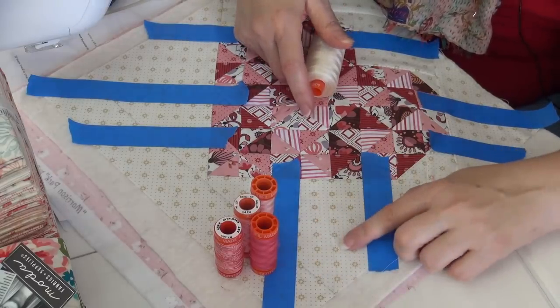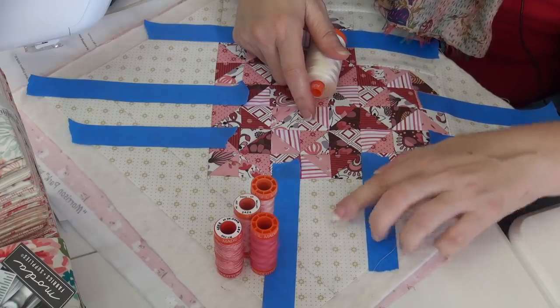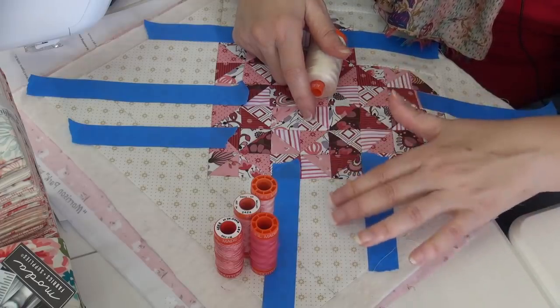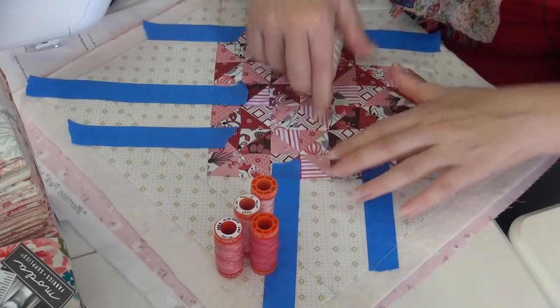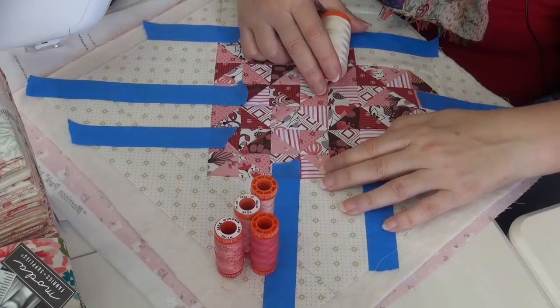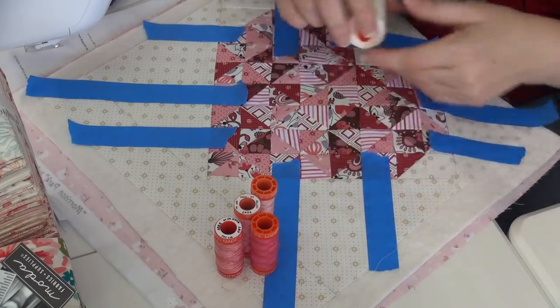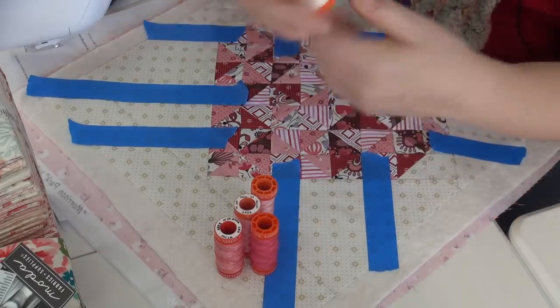So here the cream will definitely look exactly like the background. It's just going to give texture. You won't actually see color in the grid work. And then on the patches, I'm going to be sewing right next to the seam, so I don't mind the cream if it's on the dark. That's okay with me. So that's the cream thread.